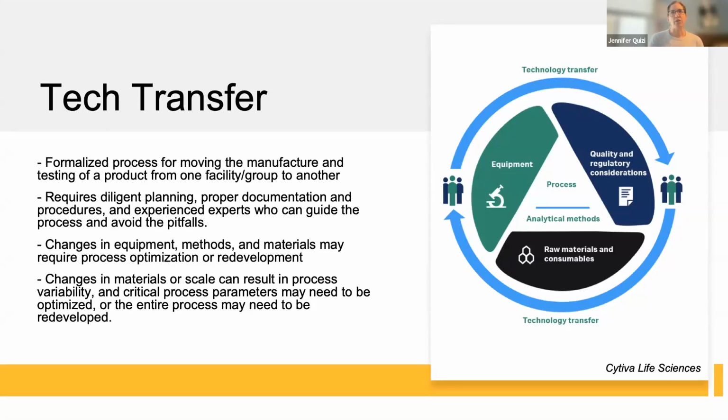And then of course, with the ability and line of sight to, if that product does get approved for use, being able to commercially manufacture. So for tech transfer to occur successfully, it is critical that you are completely upfront and provide as much information as you can about your product and process to date.